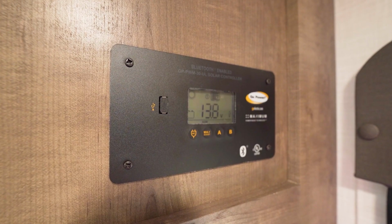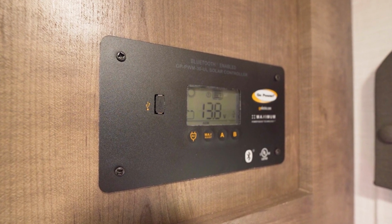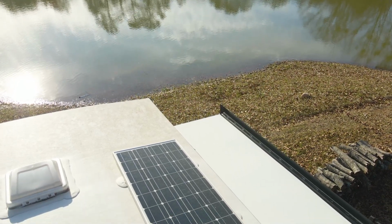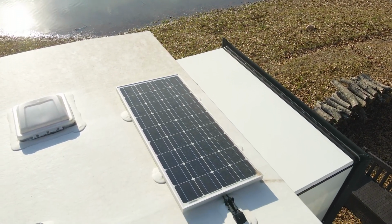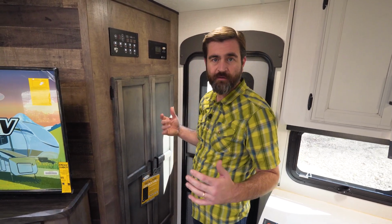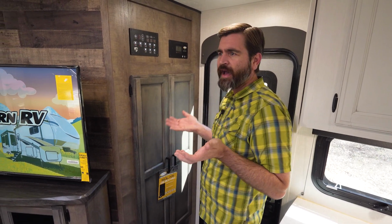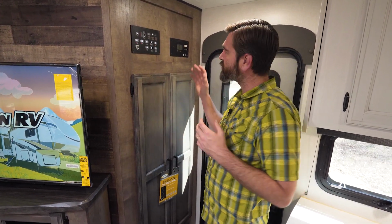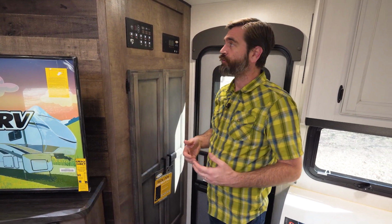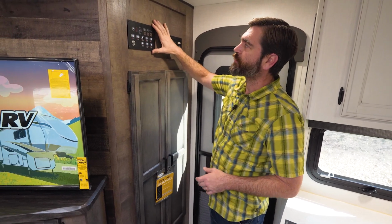We also have a Go Power charging station, or solar monitoring station, I should say, right here at the top. There's a big old solar panel up on the roof and it runs through this charge controller, helping to keep all of our 12 volt topped off and running so that we can keep the lights on when we're boondocking and very light, you know, off-grid situations. It's not enough to run air conditioners, but it's certainly enough to keep all of our 12 volt systems topped off.